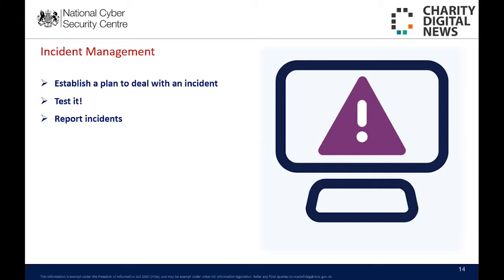Quite often incident response plans will say, we will email all of the people who need to be involved in the incident, and that works fine unless you've been stopped from being able to access your email and people being able to access those remotely. So considering little scenarios like that.